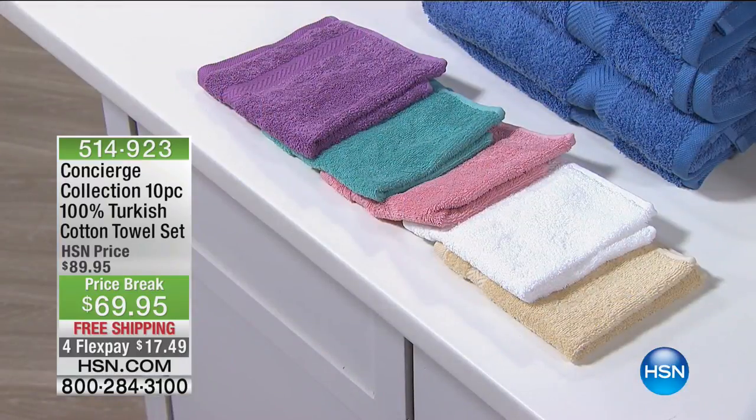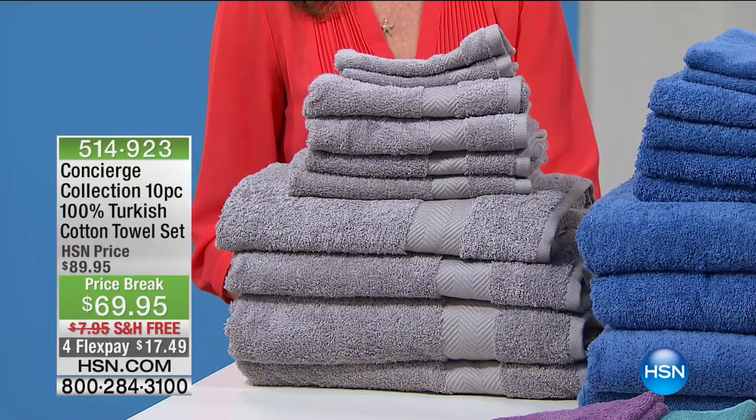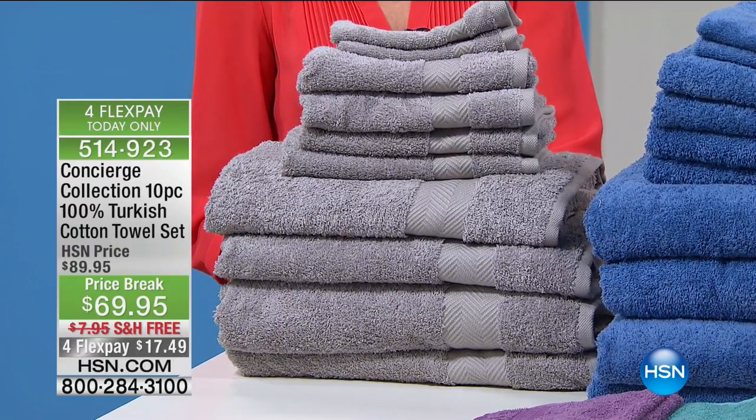We do have it. Turkish cotton, 100%, so it's not a blend, and it is your 10-piece cotton towel set at $69 with free shipping and four monthly payments. That's good enough right there. Those extra flex payments, I don't think they apply to this, but we'll work on that.